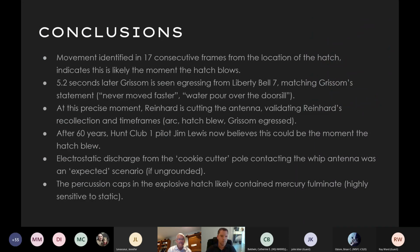So in terms of conclusions, we've identified this movement in 17 consecutive frames, which can't be film artifacts, from the exact location of the hatch. So we do think this is highly likely the moment that the hatch blows. It also ties in with the fact that 5.2 seconds later, we see Grissom egressing from Liberty Bell 7. And that matches his statement.